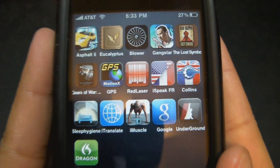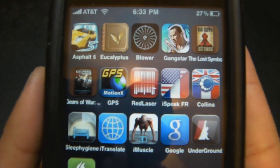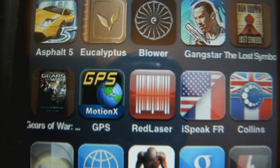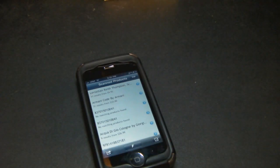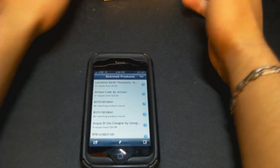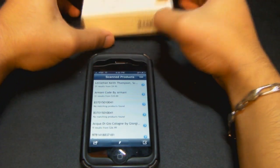Red Laser was originally from Cydia, but it has been imported to the App Store and is now the top paid app. So this is the icon, Red Laser. Let me just click on it. What Red Laser does is basically scan the barcodes of products so you can find the best prices out there. Now, if you ask me, this is one of the most useful applications out there.